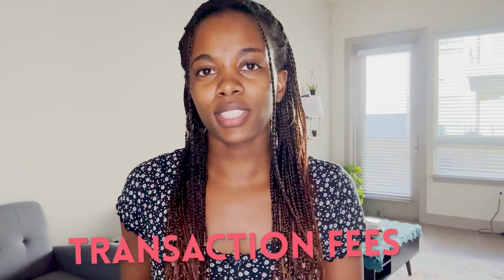Number three is transaction fees. Transaction fees are the money that you pay when you buy into or sell out of an index fund. And the fees really depend on the fund itself because some funds may only charge you to buy into the fund, other funds may only charge you when you sell, some may charge you to do both buying and selling, and some may not charge you at all.